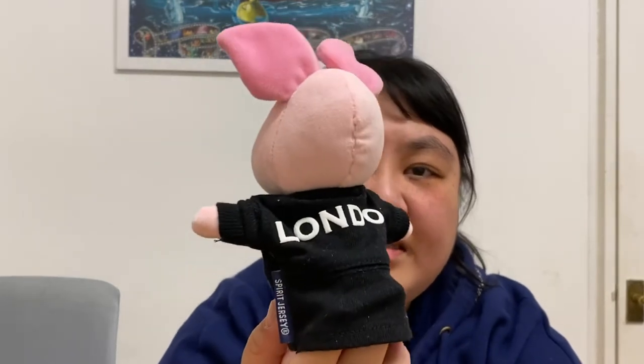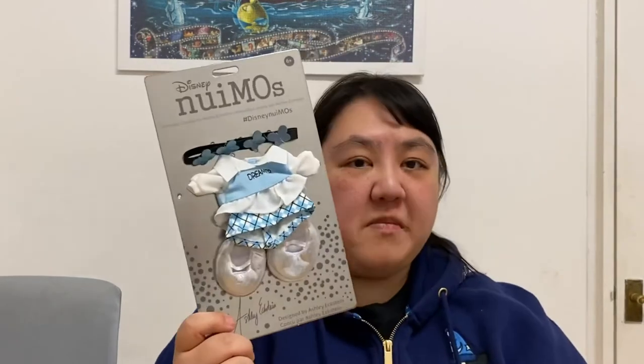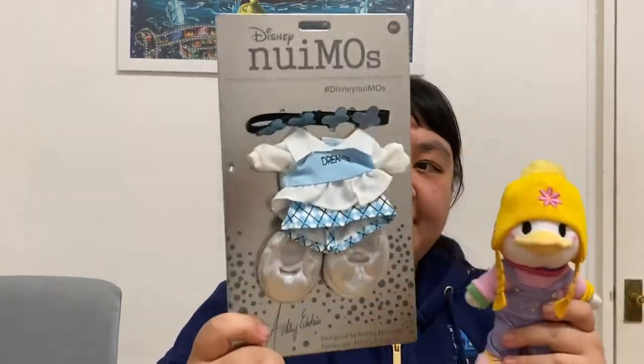And I've also got Piglet. Oh, he's got dust on him already. Got little Piglet, and I gave him a little spirit jersey with London on the back. So I've just got the one outfit for my Daisy. That would be really cute. I'm looking forward to putting the headband on her as well because at the moment she has a cute little hat, but I'm wondering how the headbands work. So yeah, those were my Nuimos, and that was literally my haul for the Princess Key.